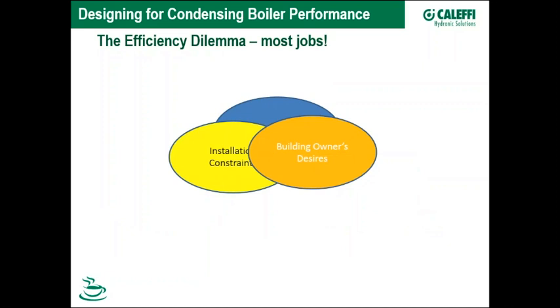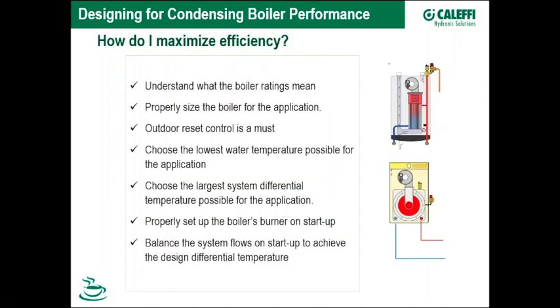Now, from the aspect of today's discussion, I want to talk about what I can do to maximize the performance of that condensing boiler. Here it is in a nutshell. We're going to see this here. You'll see it at the end as well.